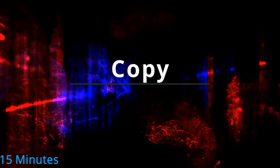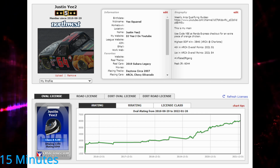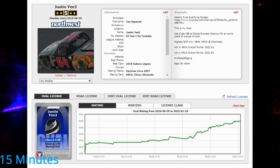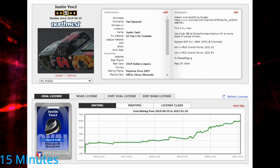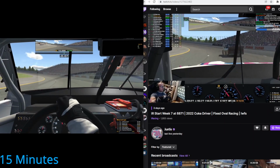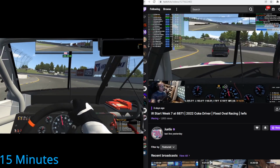Next is copy. Kind of a weird one, right? But the big epiphany I had 2 years ago that allowed me to jump from 3K iRating to 6K iRating is that I realized that trying to figure everything out on my own was completely inefficient. When I started to actively try to copy faster drivers, my speed unsurprisingly increased.